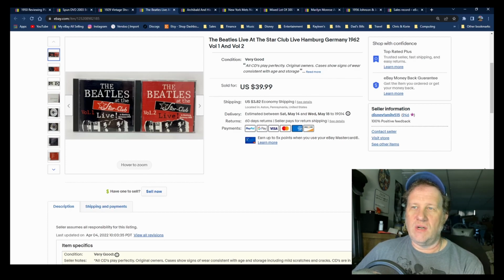Next one is a set of Beatles CDs that sold. These are from my personal collection. A few of these items today are from my personal collection, just things that I've had forever and wanted to sell. This is volumes 1 and 2, Live in Hamburg, Germany. I did a video a while ago about Beatles items in general being a huge go-to, obviously. Any Beatle-related items will typically sell and sell for a good profit. This one, 40 bucks for the 2 CD set.